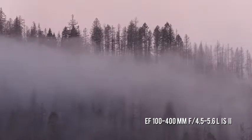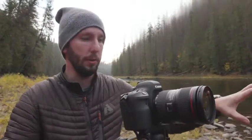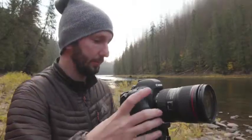Yeah, so we're gonna set up an interval timer here. We are gonna try to do our best to have a slow enough shutter speed to kind of blur that motion of the fog, blur the water in the foreground just a little bit. And as the light's coming up, it should be a really nice scene.